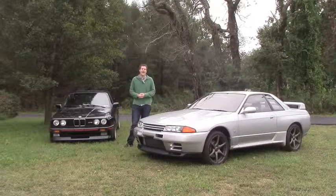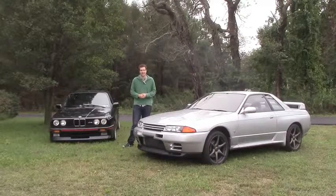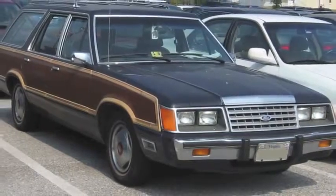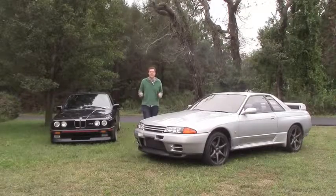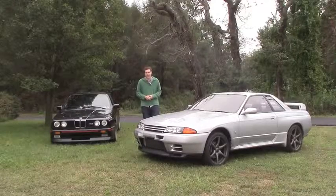To explain why, I have to take you back to the 1980s, when every car was boring. And I mean every car was boring. There was no BMW M, there was no AMG Mercedes, there was no WRX or Evo or Miata or Audi S. Think of it this way. In 1984, the most powerful Camaro you could buy had 190 horsepower.